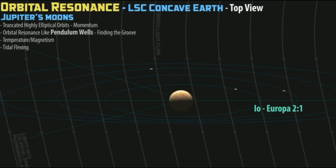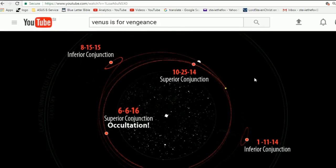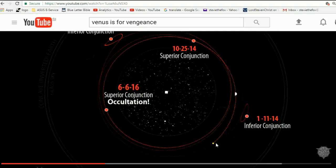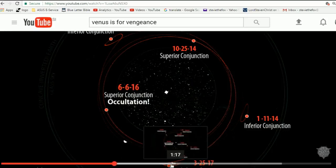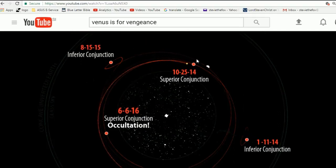Or if you're just a planet without any moons, you're experiencing retrograde motion, and that's how I believe that Venus is actually doing that. See, Venus has these wells as well. See how it's changing direction when the retrograde happens. It has these sharp corners, and so that's creating a resonance as well with the sun. And so same thing with all the other planets.